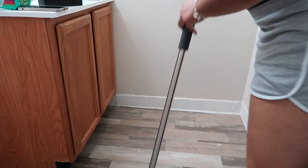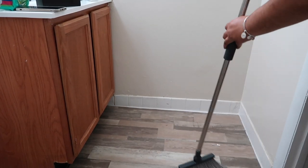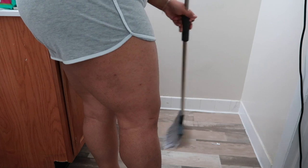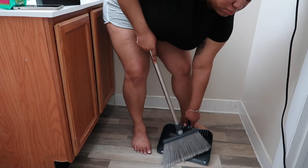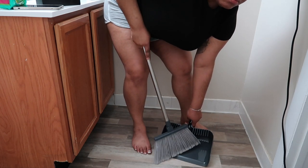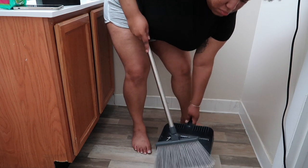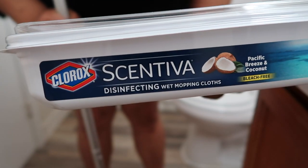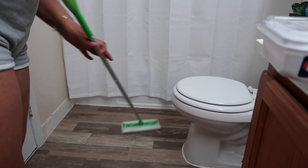All right, don't forget to sweep your bathroom. We need to get up all the hair and the dust and the lint and all the nastiness throughout the week. I'm actually washing my rugs as I'm doing this, so those were out drying. I'm trying to get the shot, but I'm trying to not be in the shot. Y'all see me? I use these Clorox Scentiva wipes with my Swiffer, and I mop.